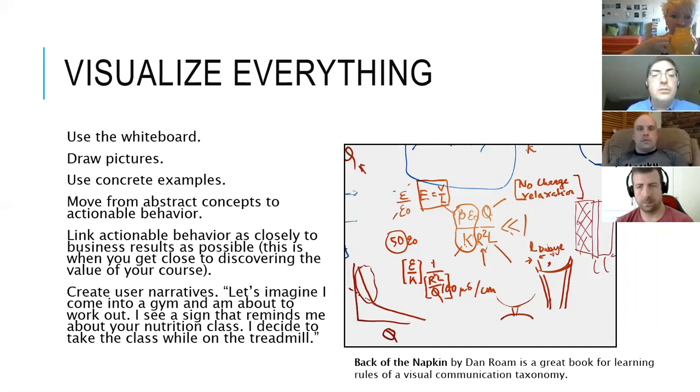User narratives, create those as much as possible. I come to the gym and I'm about to work out. I see a sign that reminds me about the nutrition class or this app. I listen to this while I'm on the treadmill.